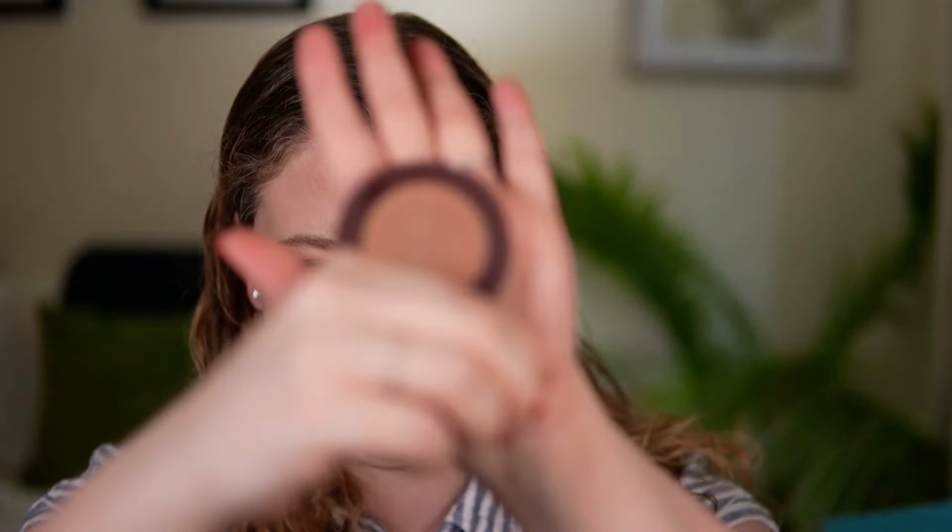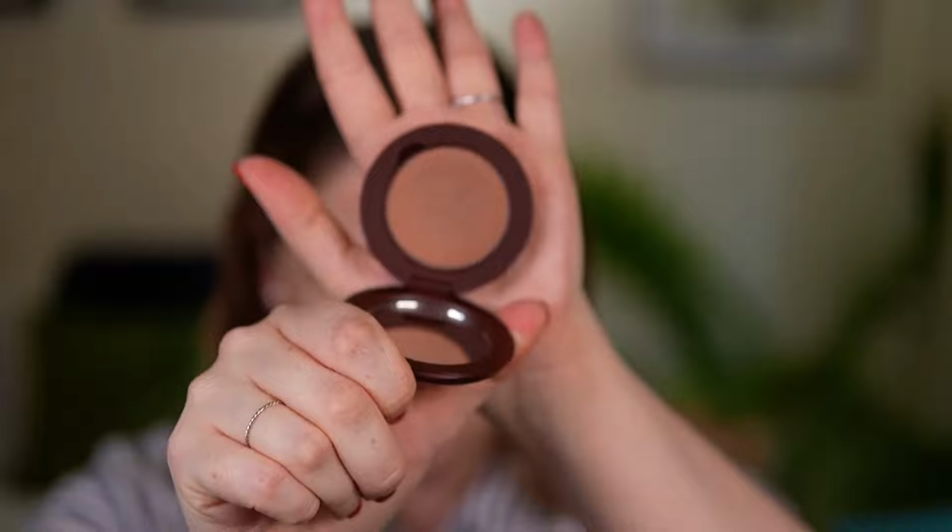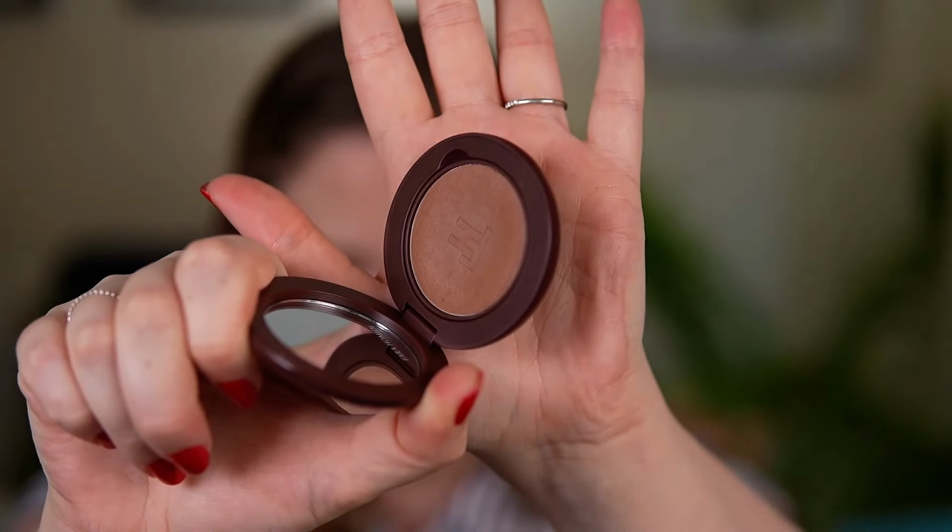And just to show you what it looks like in the pan, now that I've dipped into it, really no fallout. I'm going to go ahead and swatch it. So it does feel like a powder. That is the tone. So I'm just going to swatch that on my arm. Again, nice tone to it.